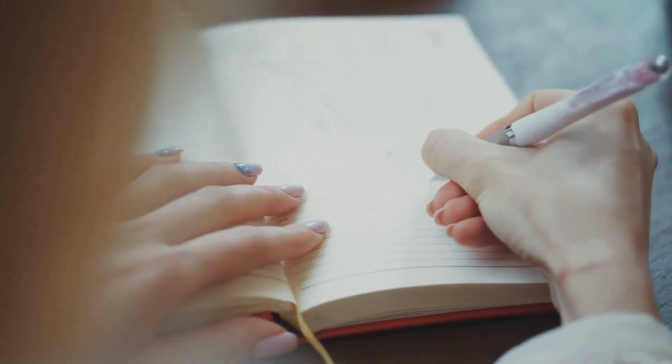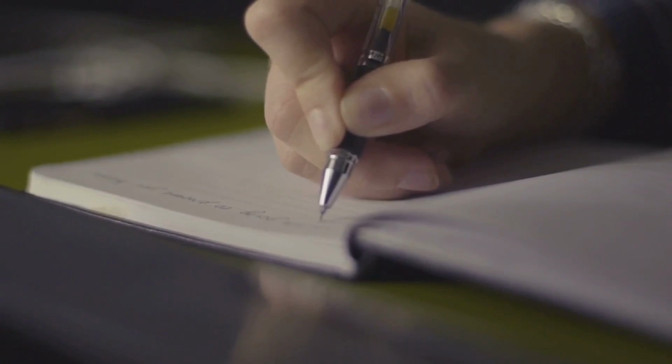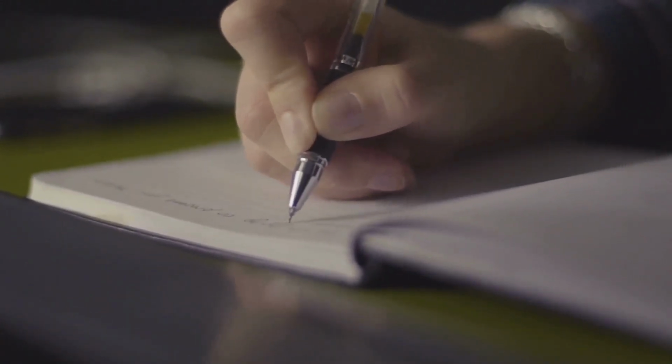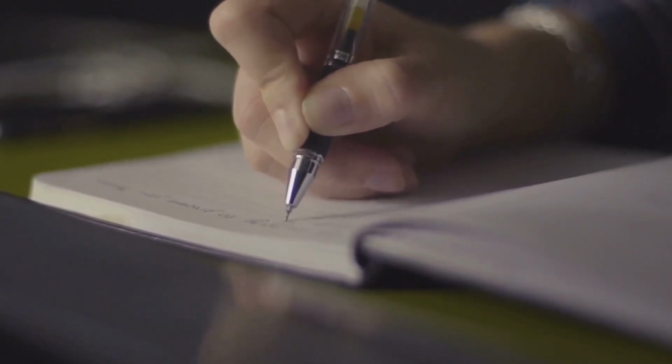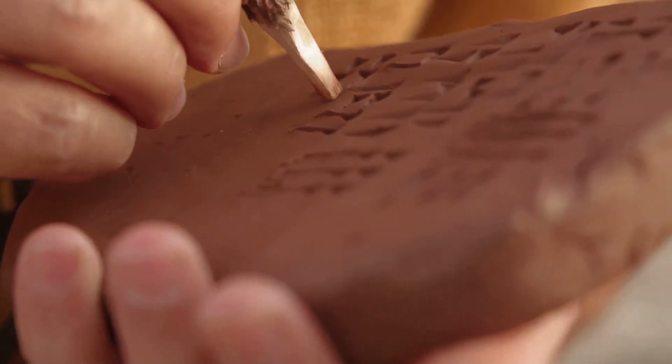Some notebooks come with additional features like a pencil holder, a bookmarker, or a lock. Be that as it may, this common knowledge makes one think more about what isn't common. Have you ever pondered on exactly how the notebook was invented? Our story begins long before the neatly bound pages we're familiar with today.